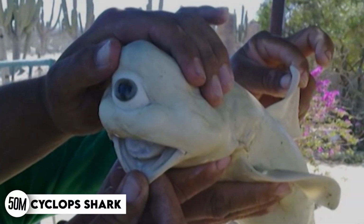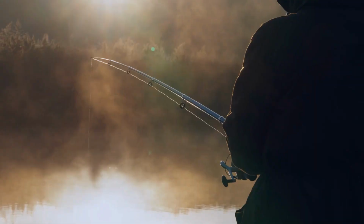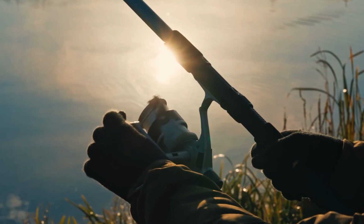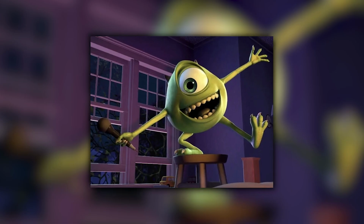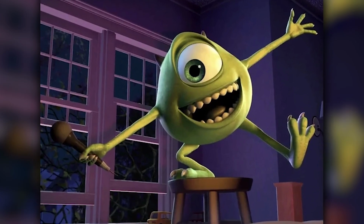Cyclops shark. In 2011, a fisherman in the Gulf of California made a discovery that left everyone in shock. While cutting open a dusky shark, he discovered an albino shark fetus with a single giant eye. It looked like Mike Wazowski from Monsters, Inc.